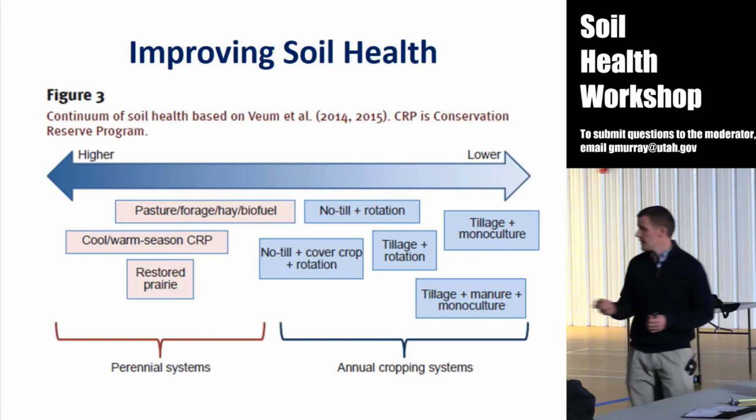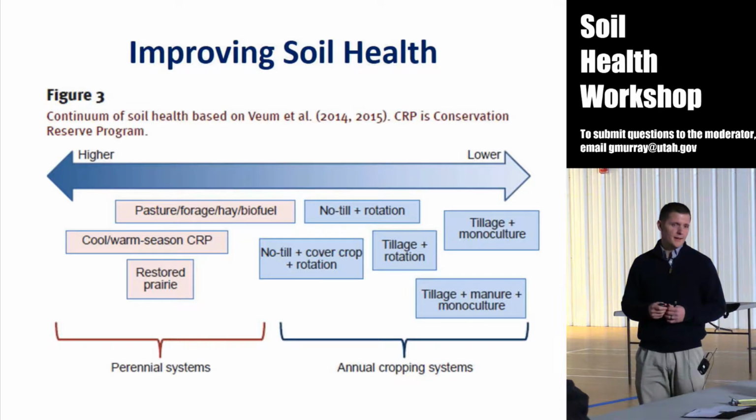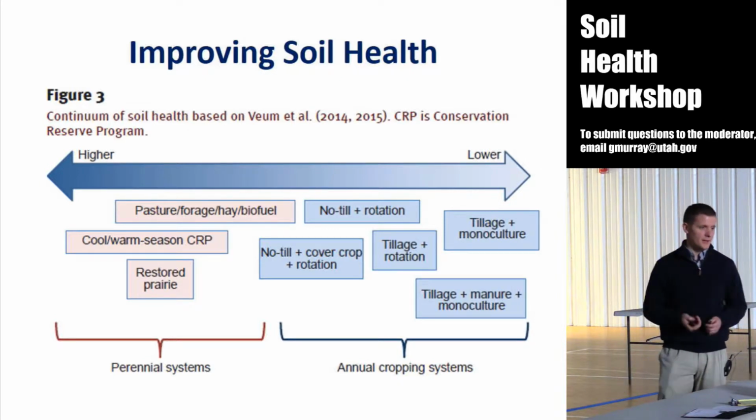But within each of those, the perennial and the annual cropping systems, there was some variation. It depended on how many of those practices were incorporated. So for example, in the annual cropping systems, you can see there, if you had a system that was tilled and a monoculture, like corn and soybean, the typical rotation in the Midwest, you were on the lowest end of the spectrum. But if you started adding things like manure, like no tillage, like crop rotation, or combinations of those things, you moved higher on that soil health spectrum. Your soil was better. It had a higher soil health score. It was able to perform those functions better.